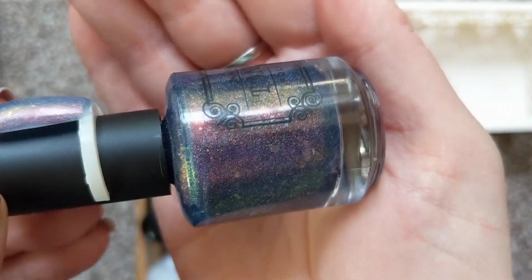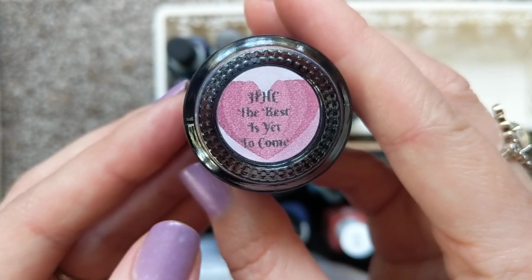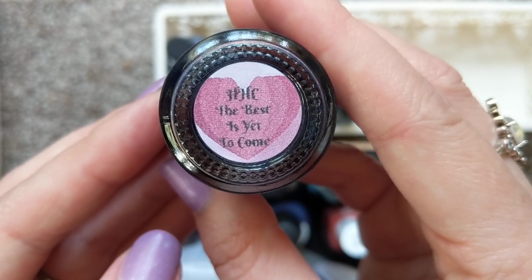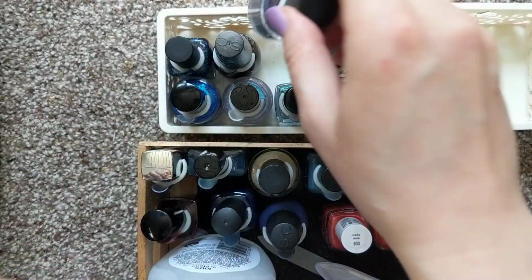I could just stare at this one all day. So I had to have this one in this pile of polishes that I would keep. And again, that one was The Best Is Yet to Come by Tonic Polish.